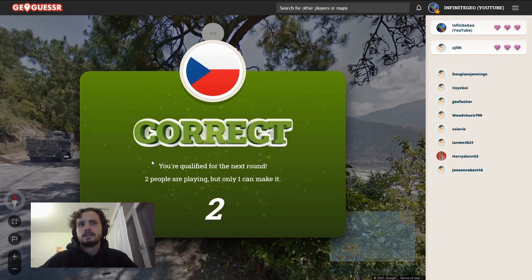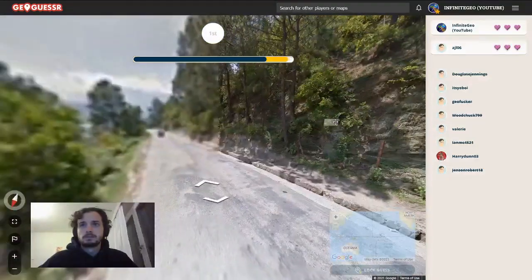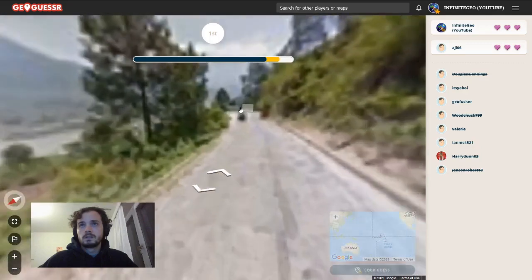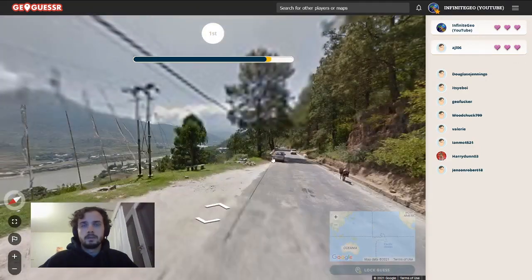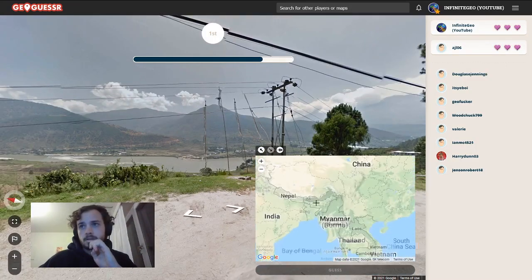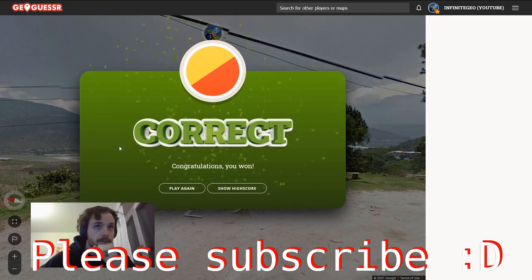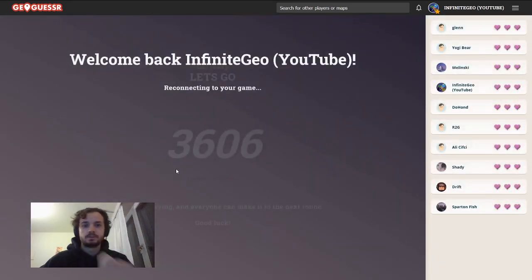Totally did. Is he truly driving on the left or did he just take over? No, I think he truly is driving on the left here. In where though? The drive on the left in Bhutan? Apparently they do. Yeah, I can't really tell you why. I saw the cow on the road. Seen that a lot in Bhutan.